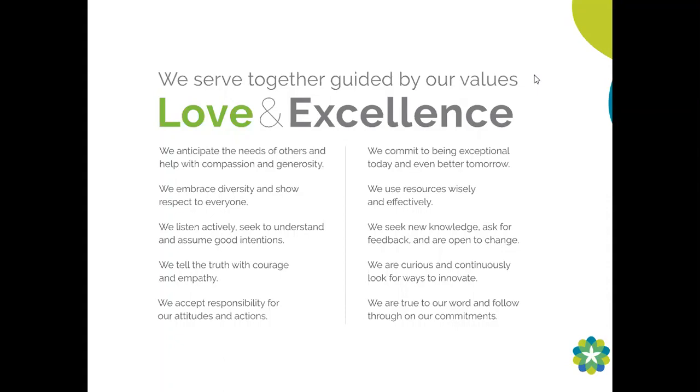But we've found that this has had a really measurable positive impact on our organization. And then curiously and continuously looking for ways to innovate. Well, I think we're pretty innovative as a shop, that we've implemented a quality management system that's certified to international standards. So basically, living the ChristianaCare core values and their subsequent behaviors, when taken in conjunction with the current regulatory environment, seems to require us to have a quality management system.